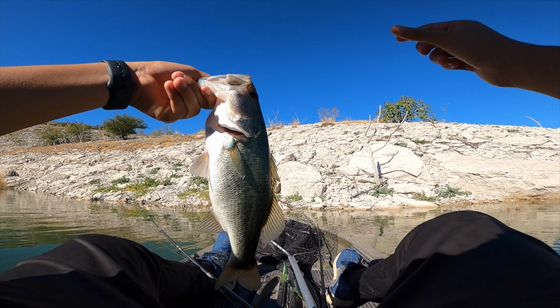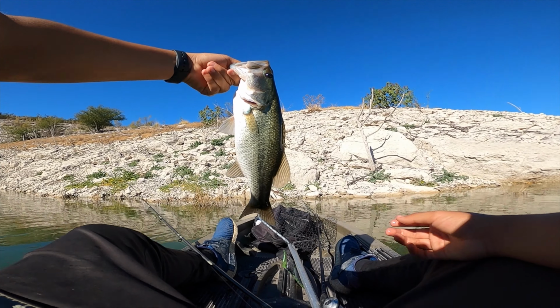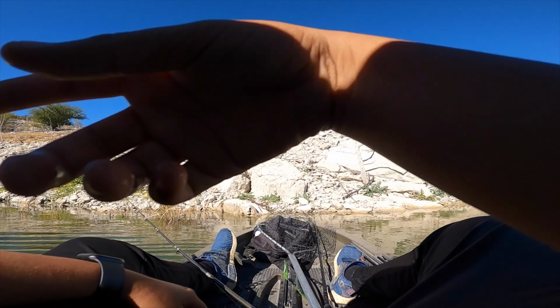I still have just a little bit left to fish, so we might come in clutch with another one, but this might be the last fish of the day. Not bad. Toss him back in the water. There he goes. Not bad. One fish on the jerkbait, one fish on the Bandito.